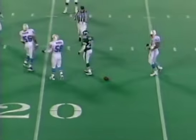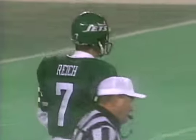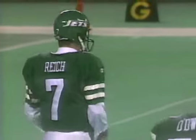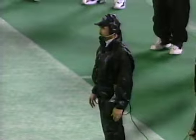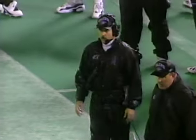Reich has all kinds of time. Now he's throwing this away. He was avoiding any kind of loss, throwing it at the feet of Adrian Morrell. He wasn't trying to do anything else. And to say, okay, we're out of time. There's coverage downfield. I'm out of time. We'll go back and try it again. That's kind of a gotcha, Charlie.